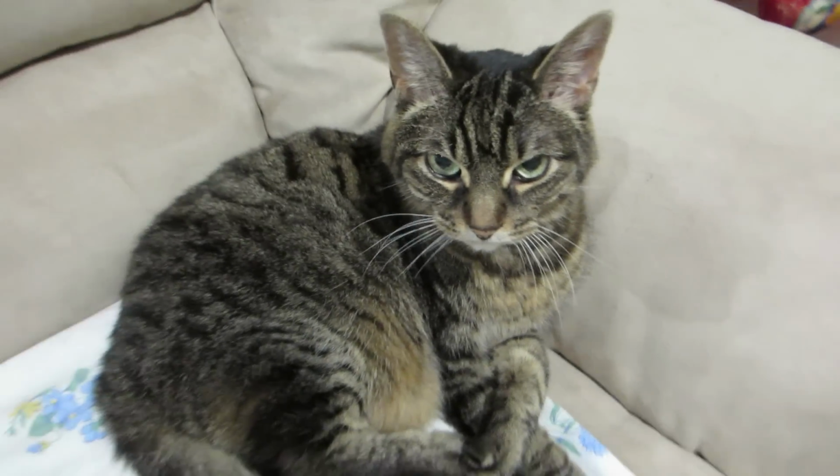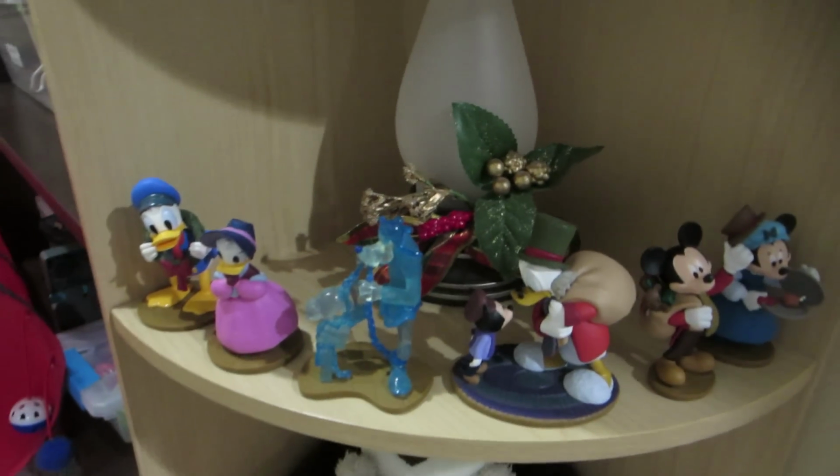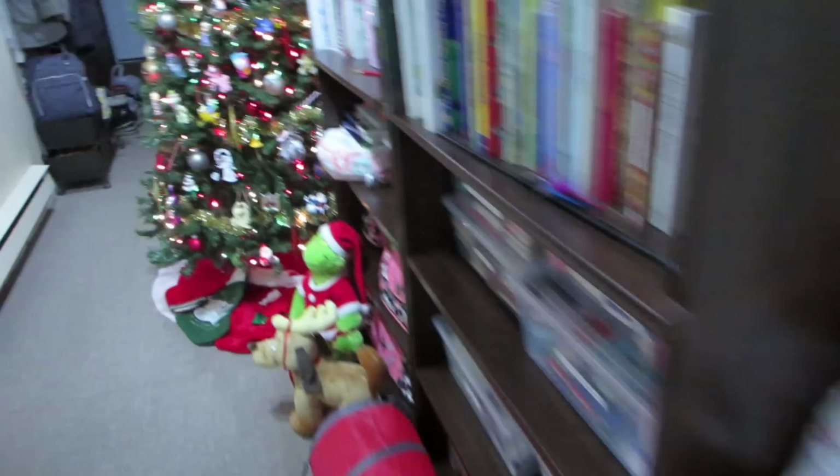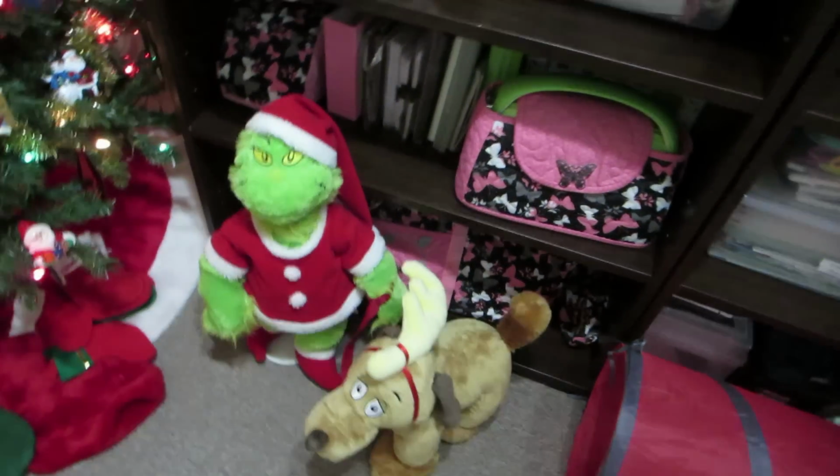He's busy having a bath. And then in the hallway we have our Mickey Christmas Carol ornaments, as well as this little lantern, which no longer works, unfortunately, but I still like it. We've got the Grinch and his dog, and I'll get to the tree in a minute.